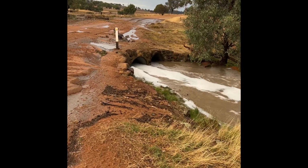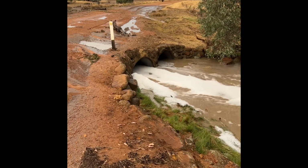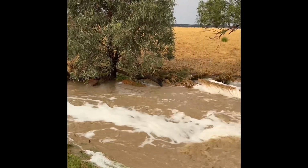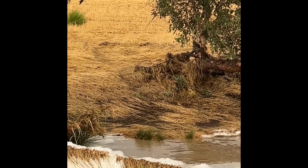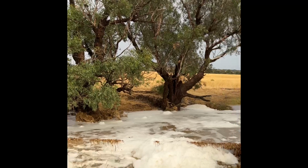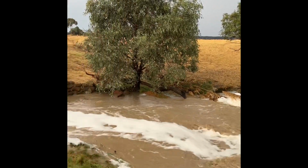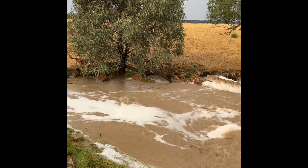So you can see it's moving very fast through those pipes, but those pipes are almost full as well, which is why it wouldn't have had time and it would have just ripped through that road. You can see all the way up there, it all flattened, so the water would have been way high up there. I'm surprised these big trees haven't fallen over. It's been very soggy ground right now. And yeah, we have a lot of work to do.